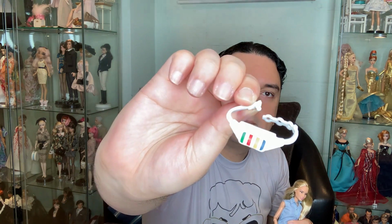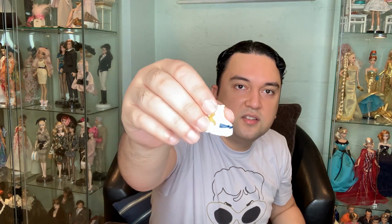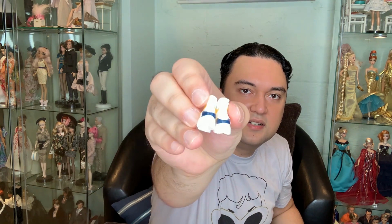So I'm gonna take off her belt bag. This is the belt bag. Take off her shoes. So these are her cute boots.